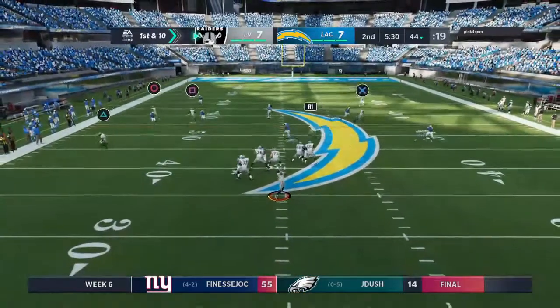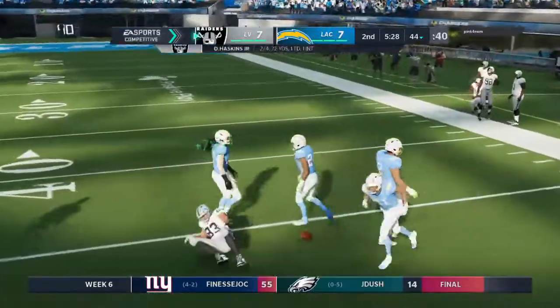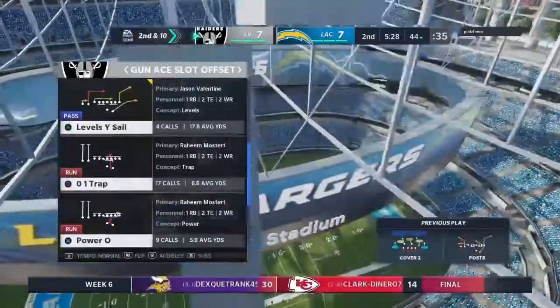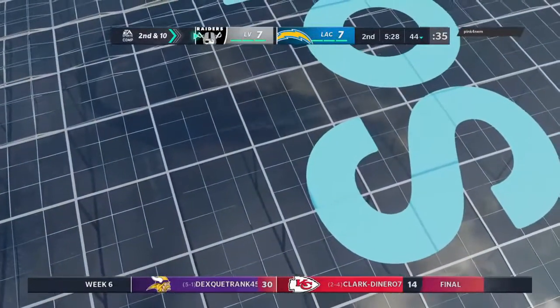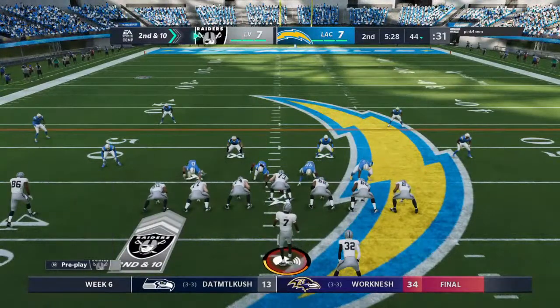Here's Haskins out of the gun. And this will be incomplete. Physical play on the football there, and it's 2nd down. Normally you think the tight end's going to be able to catch the football and handle that contact, but in this case, maybe a little too much target to hit. That one was timed well, incomplete.